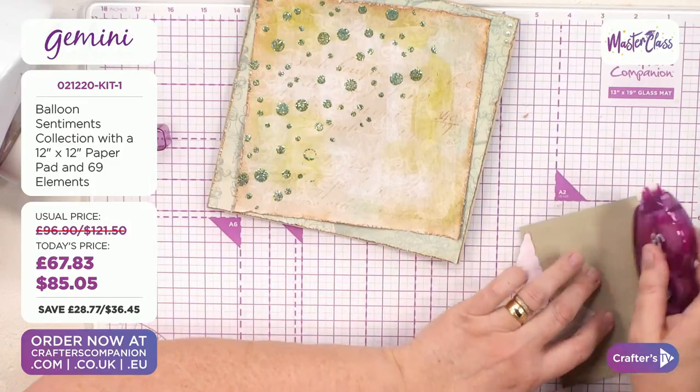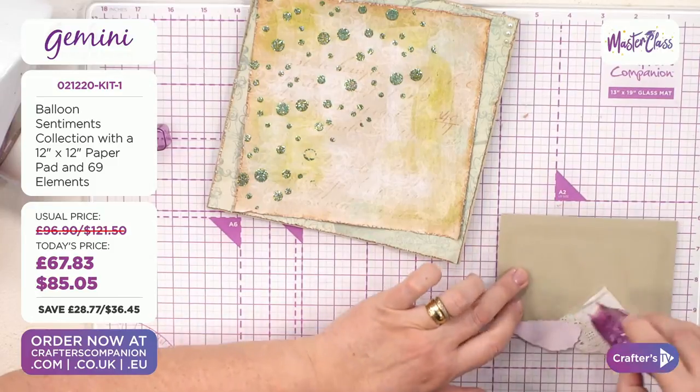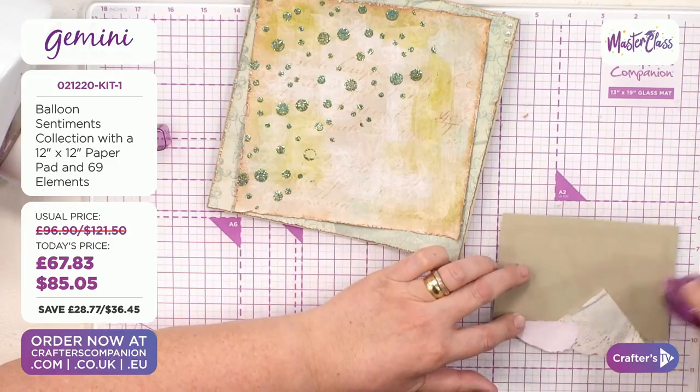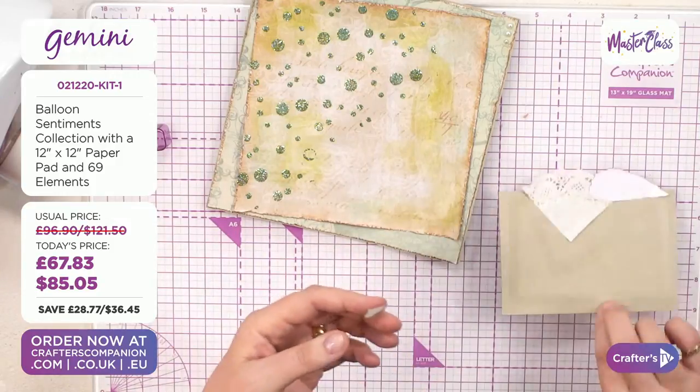double-sided, and the tape pens are acid-free, so if you're wanting to do scrapbook work, these are great for anything like that.